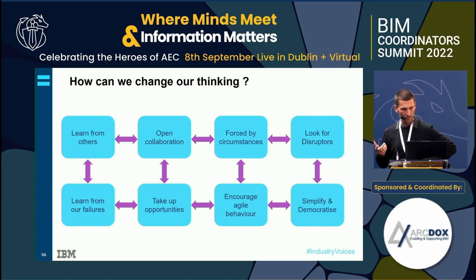One other thing was learning from failures. I think that's very important. We see case studies where things go well, but maybe it would be worthwhile having case studies, or discussing what didn't go well as well. And encouraging agile behavior. I think that's one of the things I see also. It's crippling the industry that we don't think in an agile way.